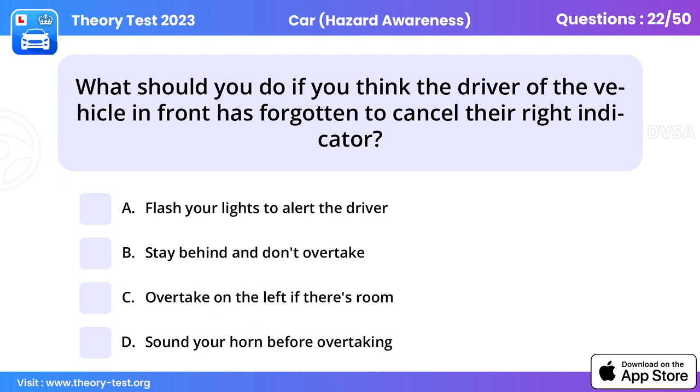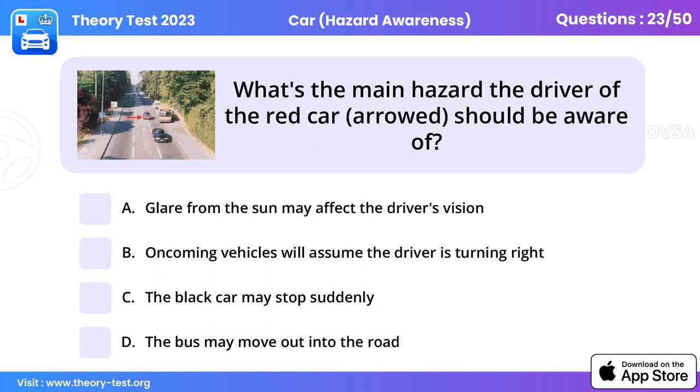Question 22. What should you do if you think the driver of the vehicle in front has forgotten to cancel their right indicator? Stay behind and don't overtake. Question 23. What's the main hazard the driver of the red car should be aware of? The bus may move out into the road.